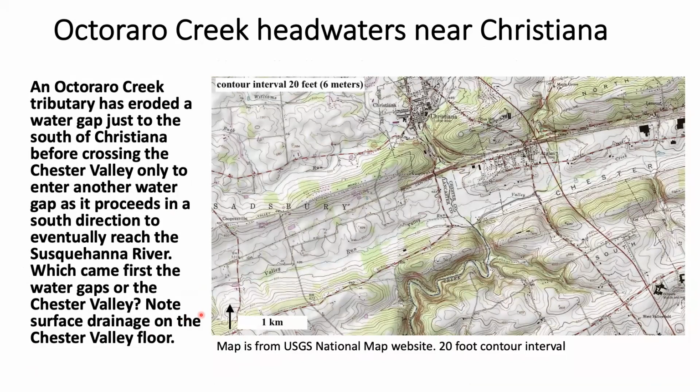Now, as we continue eastward, we get to the area south of Christiana, Pennsylvania, and we have another Susquehanna River tributary coming down through a deep water gap, crossing the Chester Valley as though the Chester Valley wasn't even there, and then it cuts another deep water gap as it continues further to the south.